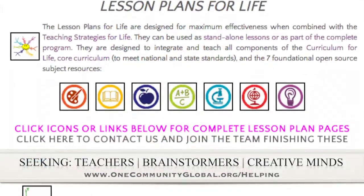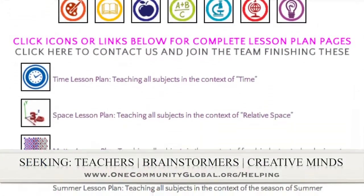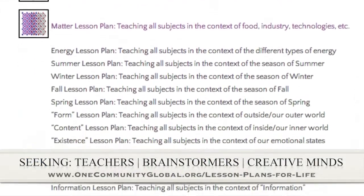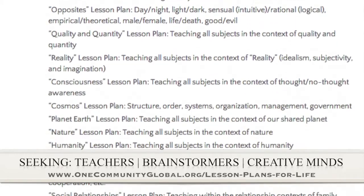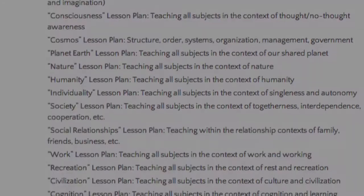If you'd like to help with this education program, we are seeking people to finish these lesson plans. We've got them all outlined, and we're just looking for the creative minds who would like to contribute something amazing to the educational world through our open source and free shared education program for all ages and all educational levels.